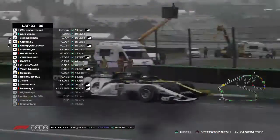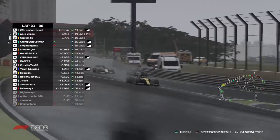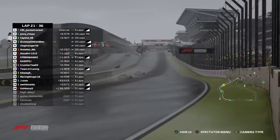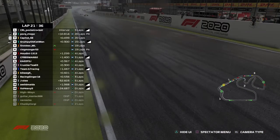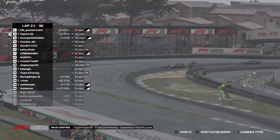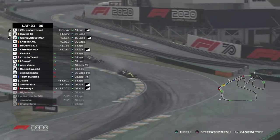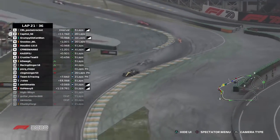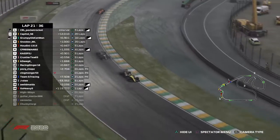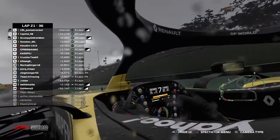Capital, though, he is going side by side now with, oh my goodness, that's nearly three wide. As, oh my goodness, what is going on there? Battling, jostling for position as much as they can. Clogmonger, he's just trying to get into the pits. Porkchops too, they're just trying to get into the pits and getting involved in that great battle there that we saw. That was a nice little dance there that could have ended much worse if we were not careful.